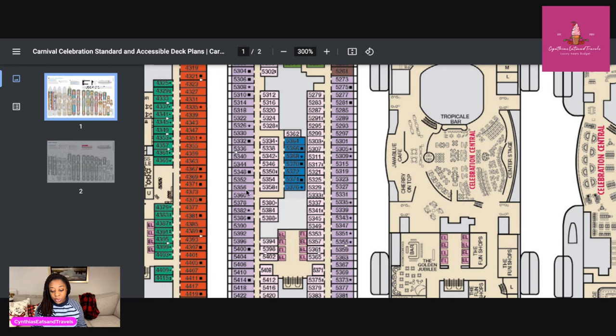However, these would be really good for families. And if you want quick access to shopping, some of the specialty dining and the main dining, you're right one deck below. And you're also close to the disembarkation area. So that's pretty good there.